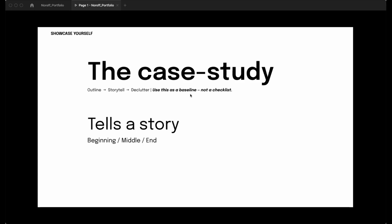People don't have time to look at process work. They are interested in the results more than the process work in actual fact. But your case study should ultimately tell a story. It's like reading a book with your eyes. So people are going to look at your case study and read it from top to bottom, and it should flow nicely. So you should think about it as if you are reading your first project, and then how does it flow at the end? What was the end result?